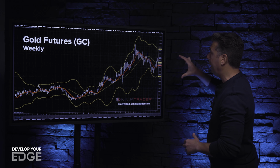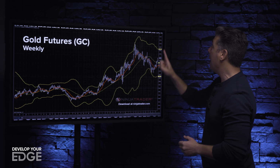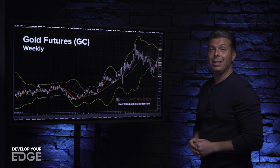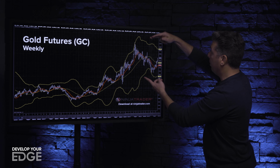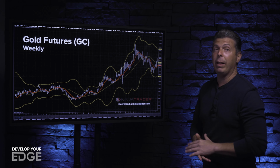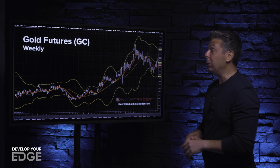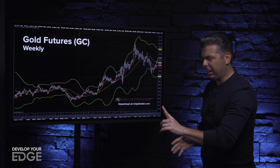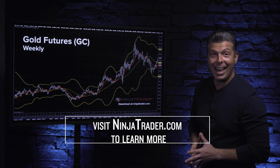I see range-bound trade. It is getting more bullish because it's holding above the moving averages, but not that clear, clean look in the Bollinger Bands that I like. If the Bollinger Bands start to come back in and gold starts to hug the weekly, that's when I'll have my clear sign. So that's what I'm looking for on the gold futures weekly chart to get that clear bullish sign. That's this week's NinjaTrader Charting Edge.